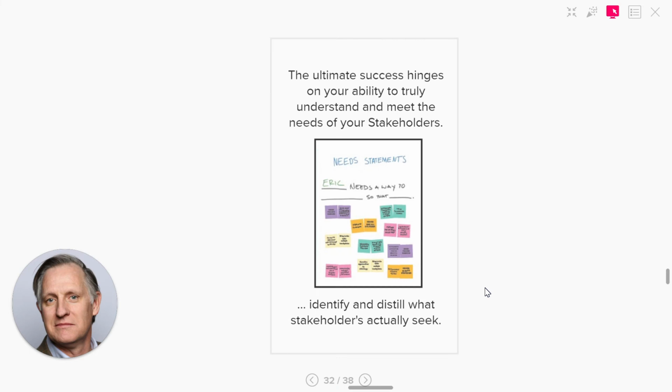So now that we've really sat in their shoes and walked in their shoes, if you will, the ultimate success of your product or service hinges on your ability to understand and meet the needs of your stakeholders. And we do this through need statements. Need statements identify and instill what the stakeholders actually seek. These may or may not have anything to do with what you're selling them, but if you can align to them and help them with their needs, now you've got one more step towards closer or better product market fit.